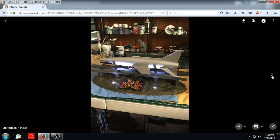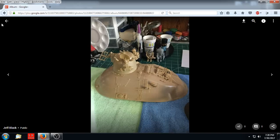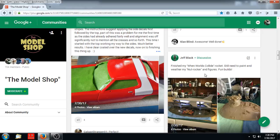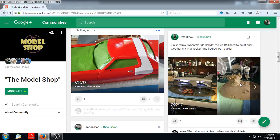A classic sci-fi movie. I'm not exactly sure what this is. Let me see if we can go back to the description here and see what Jeff's talking about on that one. That's called the Nut Rocker and Figures. I have no idea what that is, but it looks pretty cool and pretty detailed.